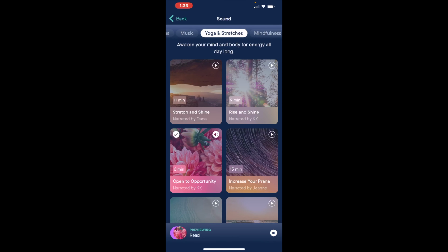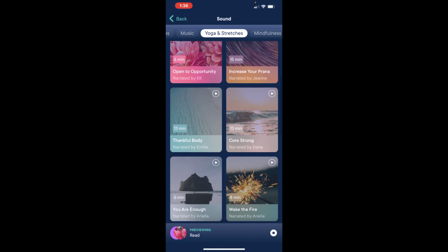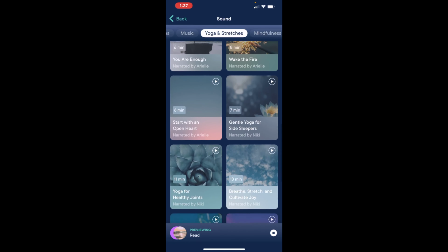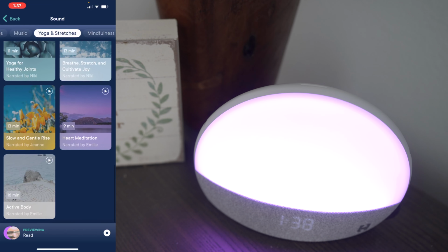Some of them are Open to Opportunity. Take a slow, deep breath in to welcome in the day and a long breath out. Core Strong. Good morning. Rise and shine. Today we are going to focus on strengthening the core, our center. And Heart Meditation. And as you organically start to simply wake up.